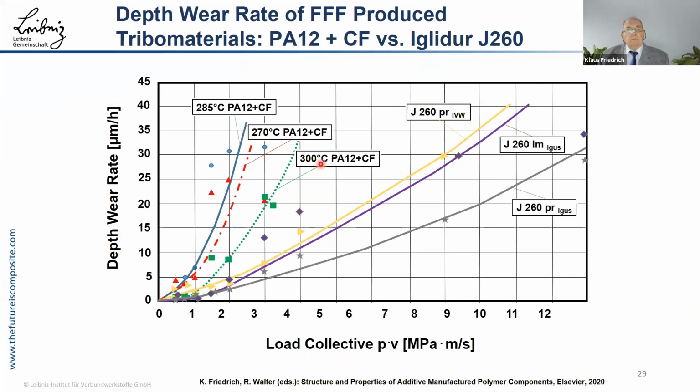And when we went to higher extrusion temperatures, then usually the material became better, so the initial slope and this curvature was flatter, and the values went to the right, so to higher PV values. But these materials, polyamide 6 and others, lay in this range here, and were not as good as the Iglidur material from Igus.